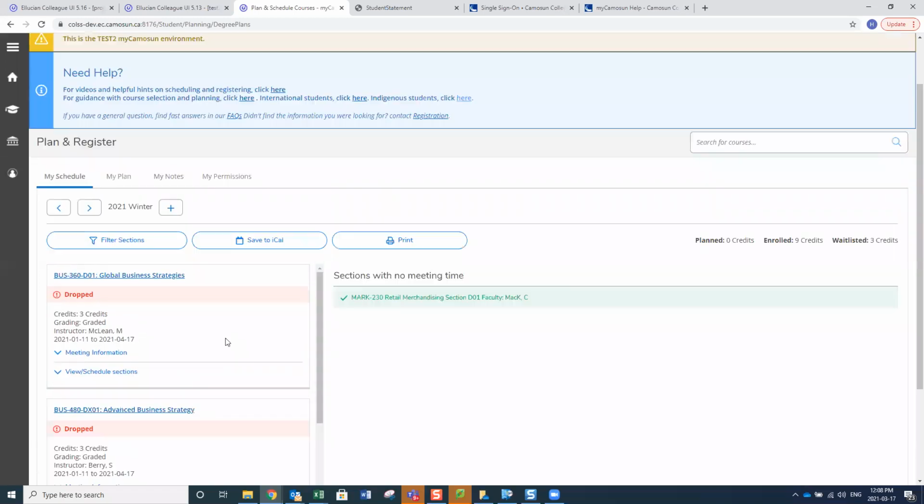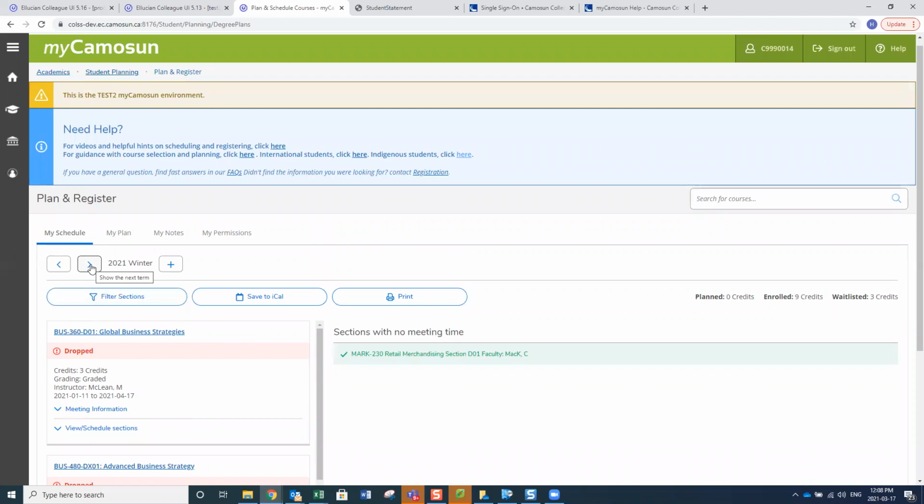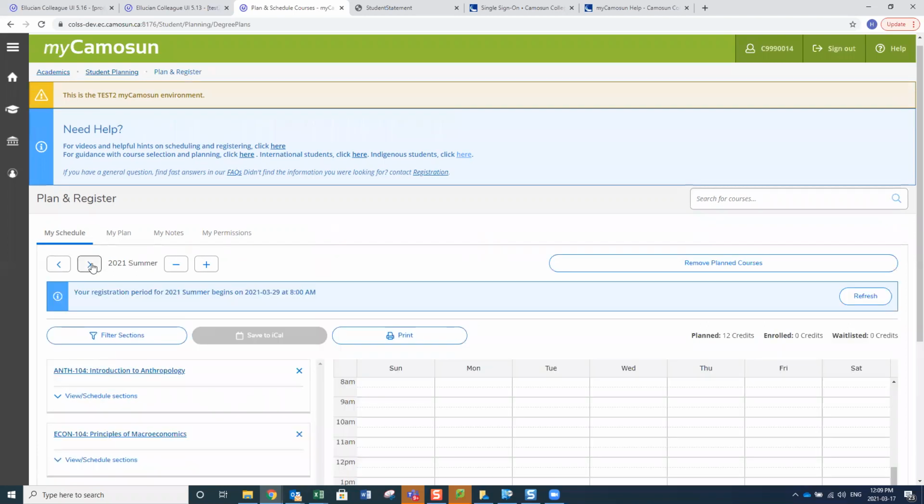Okay, so let's take a step forward now in my schedule and take a look at the upcoming term, because that is what we'll be looking at very, very shortly as the schedule for summer term will be released tomorrow. You will be able to come in here and start doing your planning. So the arrow toggle buttons is how you move to summer term. And you'll see here, again, this is in a demonstration environment. This has not been done yet for summer term in our live environment of myCamosun, but this is what it will look like when the registration department assigns you your registration period.